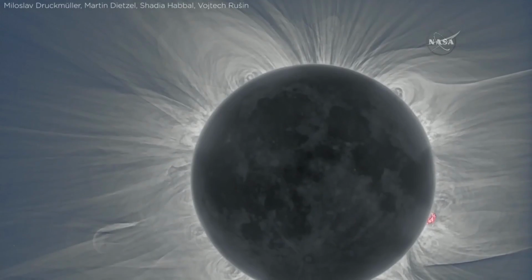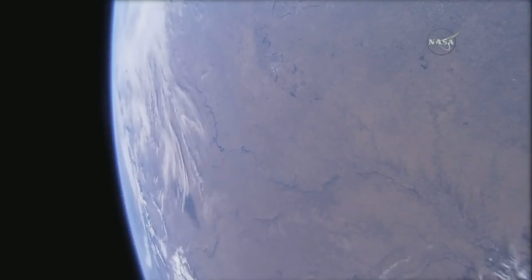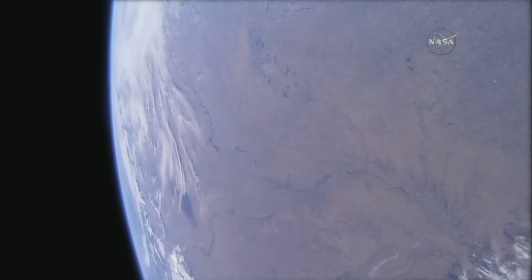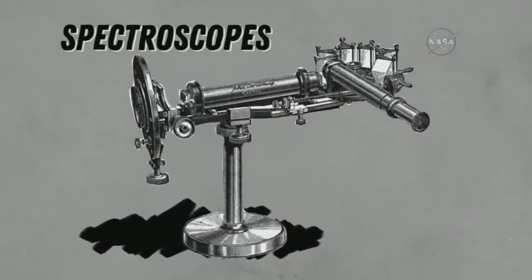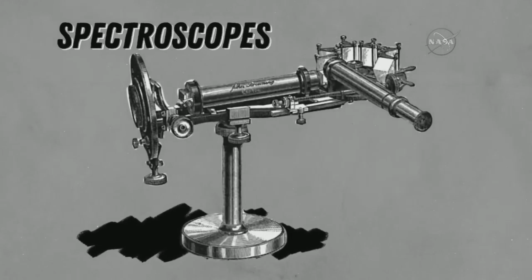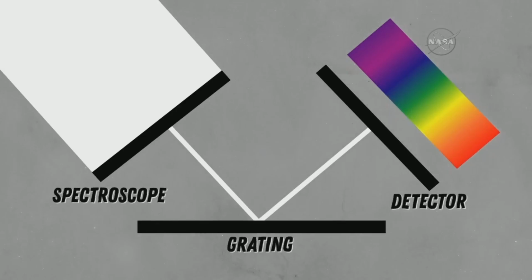To understand how this mystery was discovered, it helps to know how scientists started studying the chemical properties of materials on Earth. In the early 1800s, instruments named spectroscopes were invented to identify materials that emit light when heated. Light enters the spectroscope and is filtered through a tiny hole to isolate a single area. It then bounces off a special grating that disperses light into its different wavelengths.